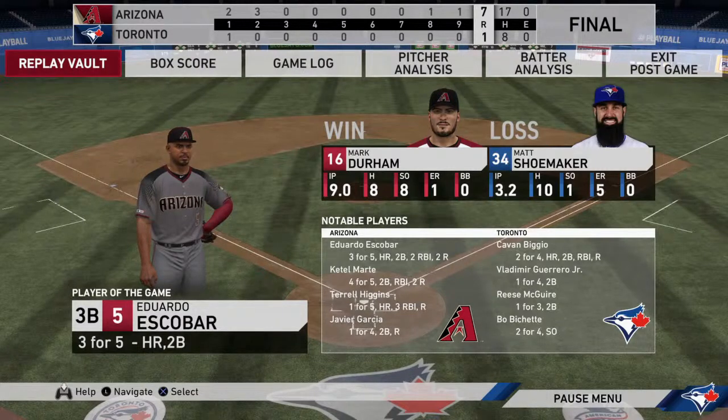Tonight's paid attendance at Rogers Center, 49,282. The Blue Jays thank you for your continued support and remind you to please drive home safely.